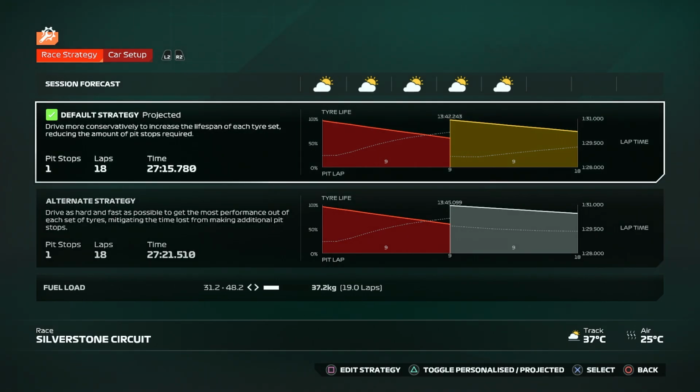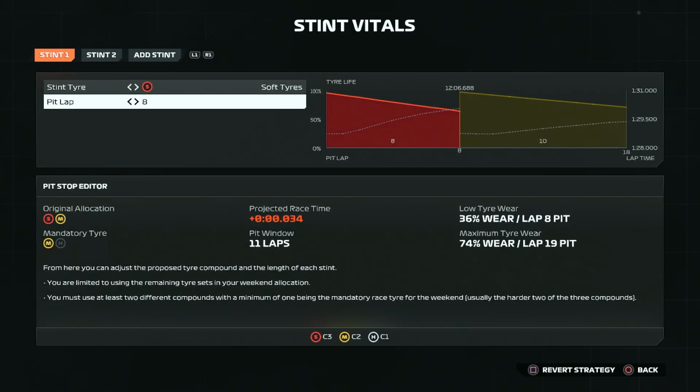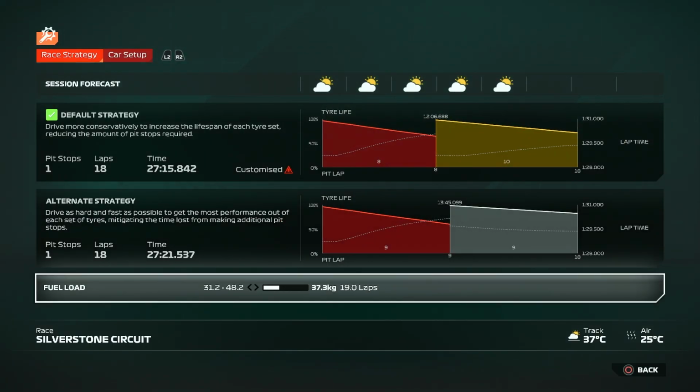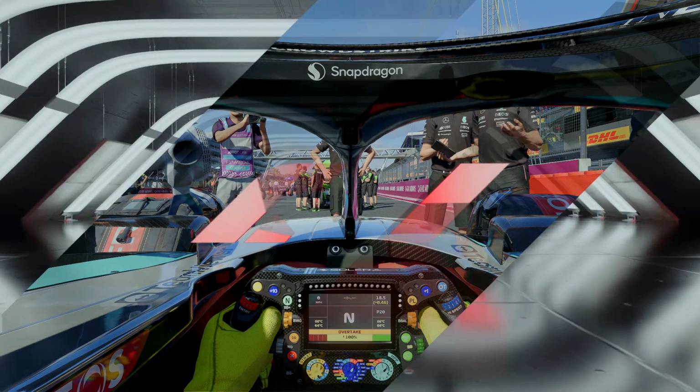Well, they are suggesting softs, then mediums, which is an interesting strategy. Those medium tires seem to be working quite nicely. So we're going to come in a lap earlier, I think, just to try and get a bit of an undercut on the guys in front. It's 18 laps. It's fast. It's furious. Let's get ourselves into it. Here we go.